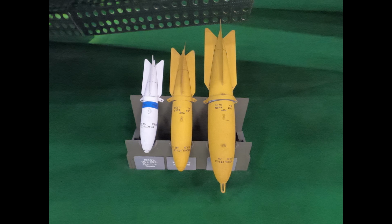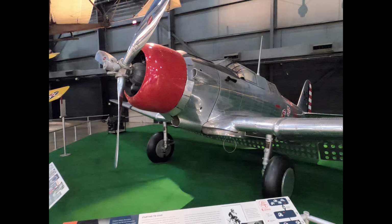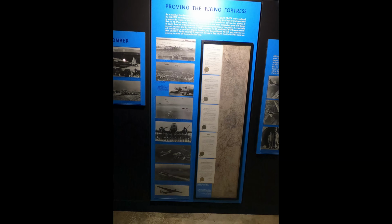All right, but these are some bombs from, I guess, the 1930s, in between the wars. We got a white one on the left and two yellow ones. Probably don't want those falling on your head. And we got a silver plane here with a red nose. I'm sure we're going to find out what this is. Nope, I did not take a picture of that placard.